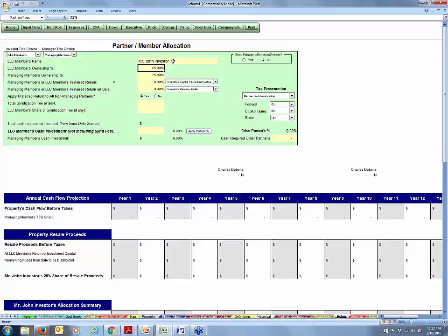How much is this person buying? Are they buying 25%? Well, if they're buying 25%, that means I'm getting 75%. Now, remember, folks, these two blocks right here are what it's all about. Because this is telling us what that offer needs to be in order to give Mr. John Investor the cash on cash return that he needs. Remember, we're trying to solve for a 12% cash on cash return.